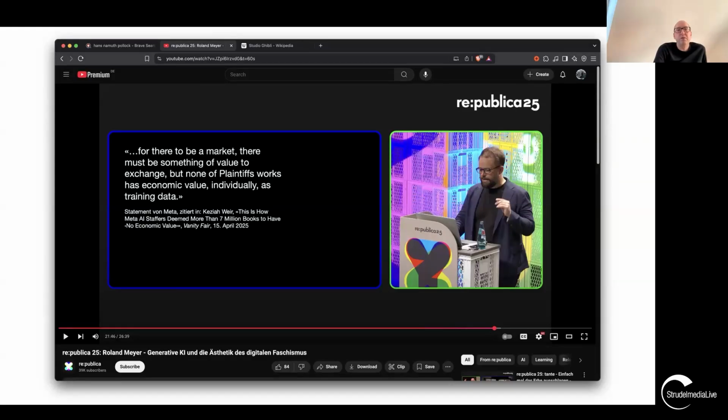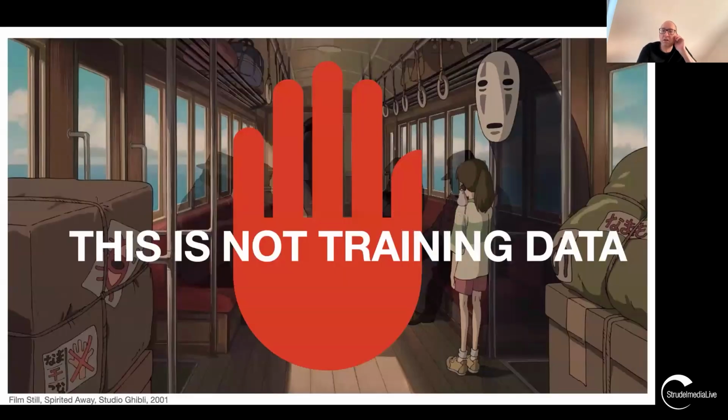"For there to be a market, there must be something of value to exchange, but none of the plaintiff's works has economic value, individual as training data." So of course there are juristic struggles right now to discuss this kind of intellectual property theft, but the people that are responsible for prosecuting that have all been sacked by now. So there is not much hope that these things hold up. And this is the way AI people look at art. They see it as training data. And I look at Miyazaki's work and say, okay, this is not training data. This is art.